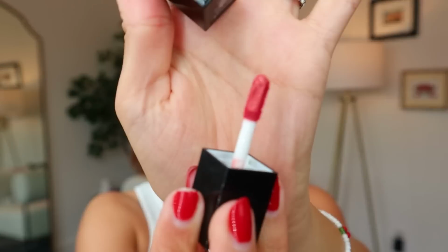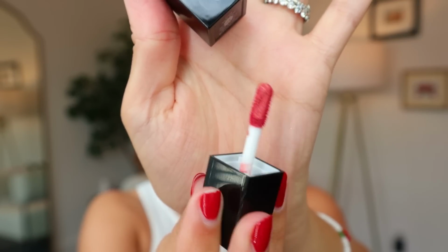This is pretty much identical to the Rare Beauty. This one was made in China, but this formula is so incredibly similar, and they have a really nice shade range. So if you are interested in the Rare Beauty soft tinted and you want to try the formula of something similar before you decide to purchase that, go for the e.l.f. They have great colors and the formula is so close.